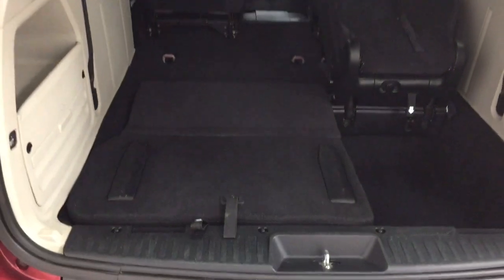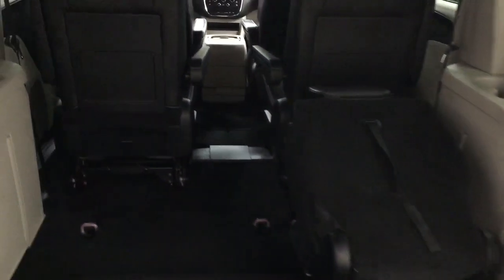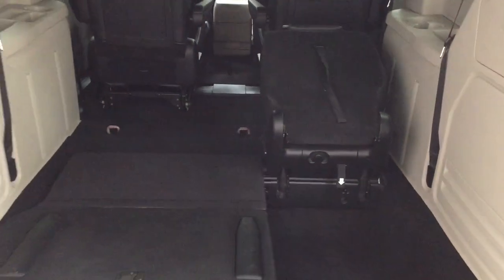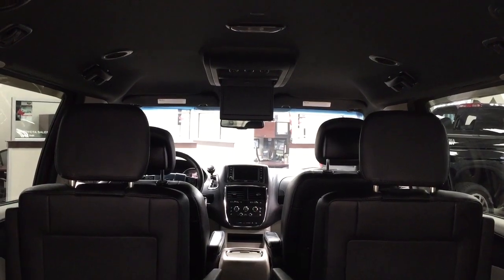So you just want to make sure everything is folded down. And then that way, if you need more additional room, it's available to you. And then like with the second row seats, you can actually have them stored down into the floor there as well, just in case you're not using them. Now, if you take a look up top there, as you can see the DVD player just from the back here, you can still see it.